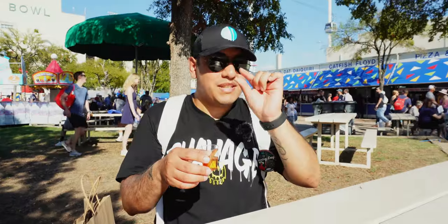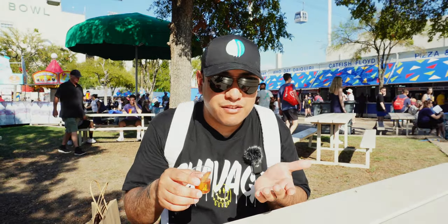Tastes like a funnel cake. It's like a cinnamon funnel cake. So I'm a tad disappointed because I thought the fireball was fried. But then again, how are you gonna fry liquid in liquid? Like, what's that gonna turn to?